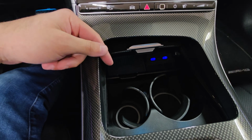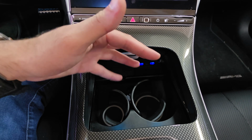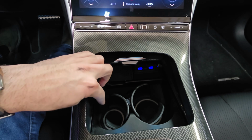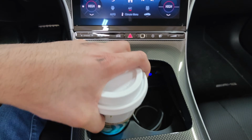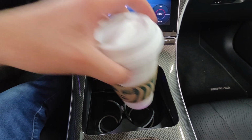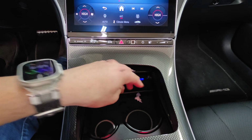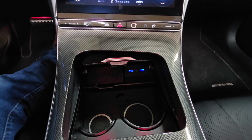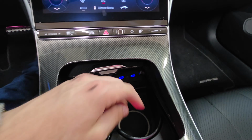Now below here you do have cup holders. This one's smaller than the other one, unfortunately, so if you have large drinks, you can only fit one at a time, because this is more designed for something small, like the small Starbucks cup. But even that is pretty tight, as you can see, versus this one's much larger. If you like to give yourself more storage space, these fold out like so, giving you more storage space, easier access to your wireless charger or your 2 USB-C ports.